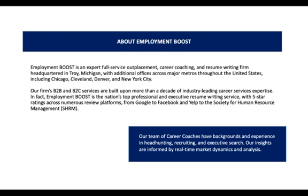All right, so before we start getting into some tips and tricks on how to make your resume stand out, I'd like to take a little bit of time to just go over who we are and what we do. So here at Employment Boost, we are a full-service outplacement, career coaching, and resume writing firm. We're headquartered in Troy, Michigan, but we have offices across the United States. And our team of certified professional resume writers and career coaches have a lot of background and experience in headhunting, recruiting, and executive search. So all of our insights are informed by real-time dynamics, and we have a really great opportunity to get insights into the minds of hiring professionals so that we can create resumes that perform well to the best of their abilities.